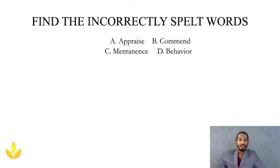And finally, maintenance. Take a moment and look at the spelling of maintenance. It's maintenance. So clearly you can see option C is the incorrect answer here, and I was right. I knew that every word had its meaning, so I could understand how to spell it out. If I didn't know the meaning, I couldn't differentiate between maintenance and commend.